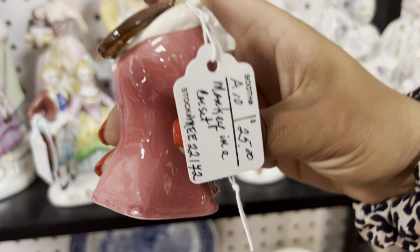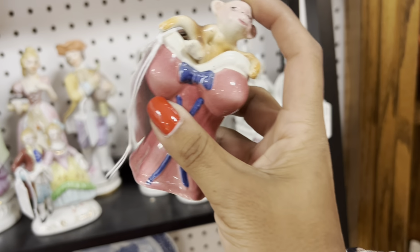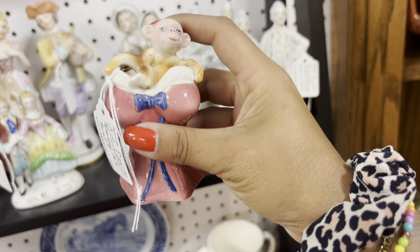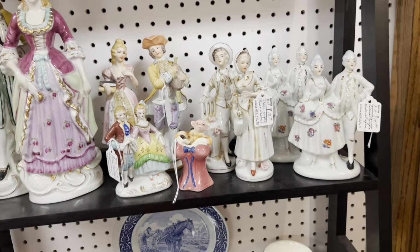What is this? Monkey in a corset? That's fantastic. This is something I would totally buy for myself. Obviously, if it was cheaper, I'd get it for resale too. I don't think I can justify getting this for myself, though. I really don't need it, and I just spent a day at the beach.